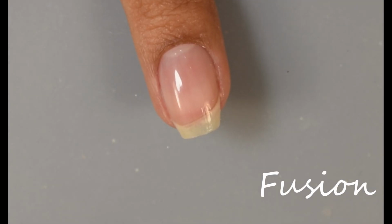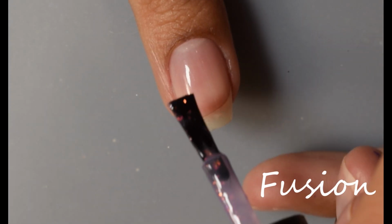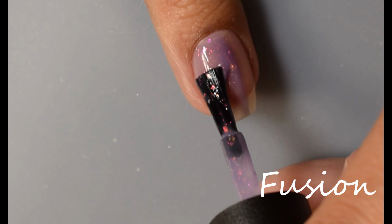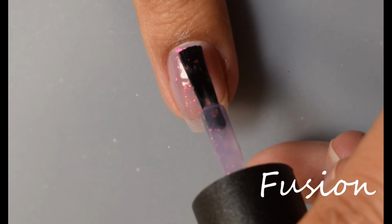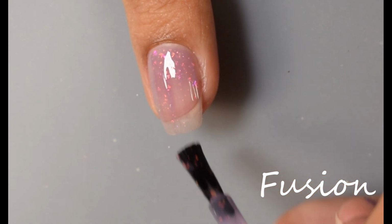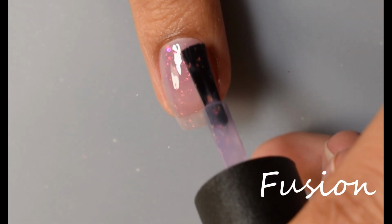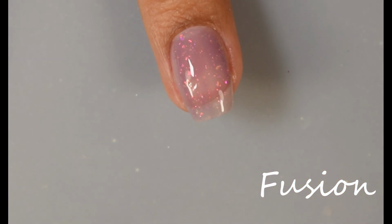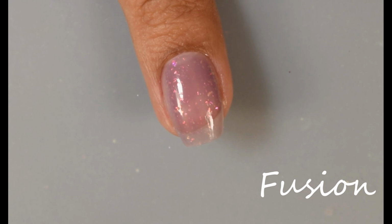Now next I'm going to show you guys Fusion on its own. This one does have that really nice transitional type formula, in that obviously, as you saw before, it can definitely be worn as a topper, but wearing it on its own, it does give off that really delicate feel. So regardless of how you wear it on its own, you will see a touch of your visible nail line.